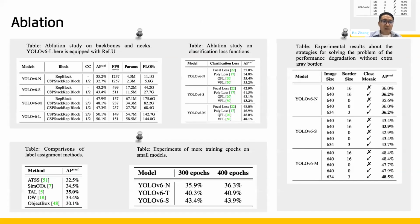Okay, this page is about the ablation studies that we've been doing. We actually wrote a lot of ablation experiments in our paper, but here I just show some of them that I think are important for the selections we made in our architecture design, as well as training strategies and the rest of the techniques. The first one is about the choice of the basic building block of our architecture.